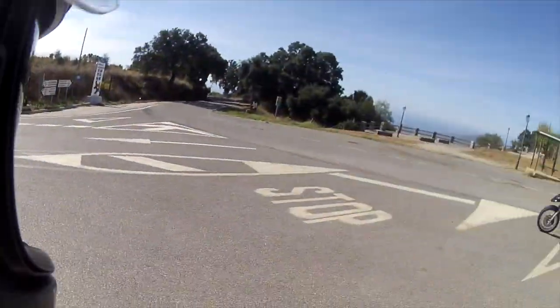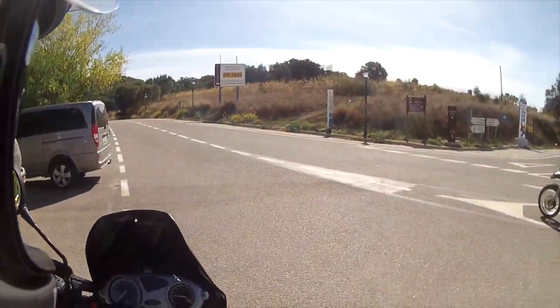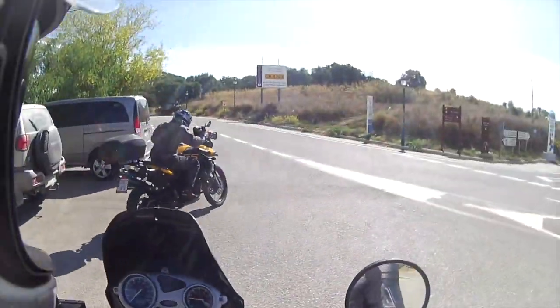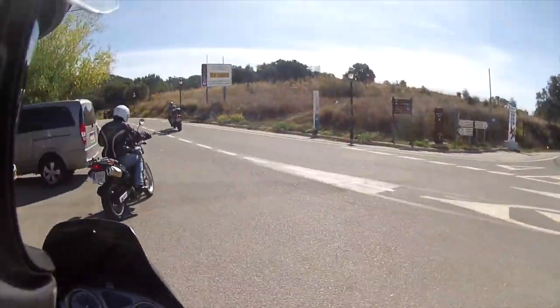For those that are interested, I'm actually using a Drift Stealth 2 HD camera mounted on the side of my helmet. Played up a little bit this morning, but it seems to be working alright now.